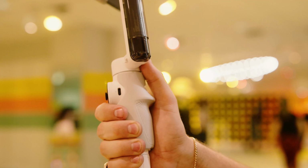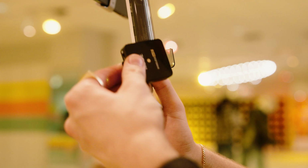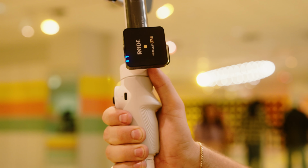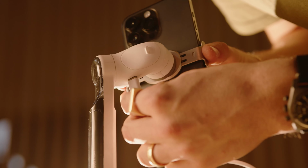On top of that, you also want to make sure that you have good quality audio. You don't always want to use the mics that are built into your phone. So they have a hot shoe mount on the back so that you can clip in something like a wireless Go system to get better quality audio. And what I appreciate is that Insta360 is thinking about the shooting process and how it applies to design.